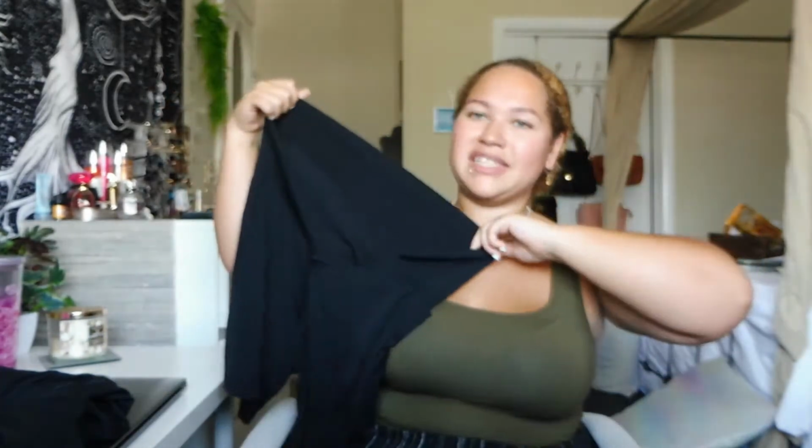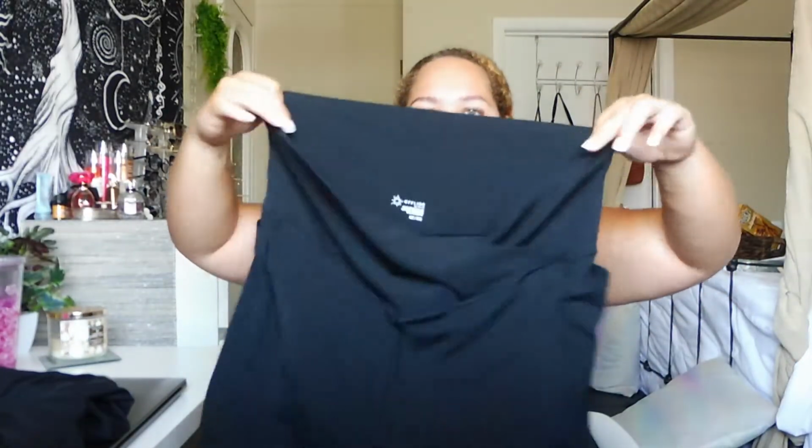The next item I'm going to be talking about is the Aerie Real Me extra pocket bike short. I'm not sure what the extra stands for. I don't know. But they're just in a black color. Everything's in black. It has the crossover detail again. In a size extra, extra large, has two pockets on either side. I think it's a 7-inch inseam.